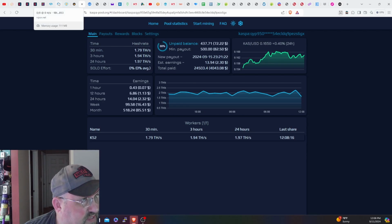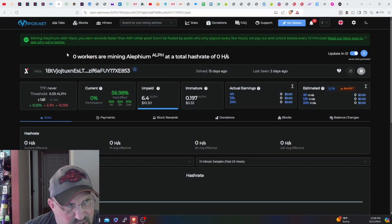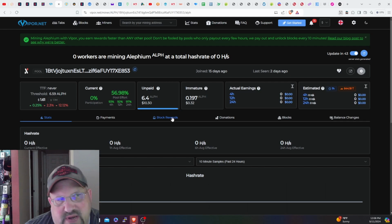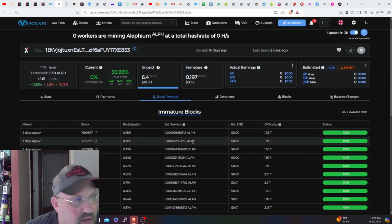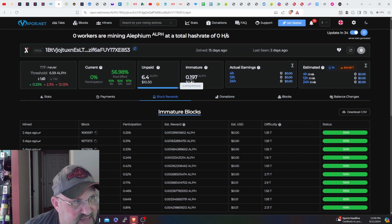But the other devices that I am soloing, this is my AL0. I did have it pool mining on ViperNet. Now I did switch. I do have a balance here. I'm just waiting. I don't know if anybody else is mining on Viper. If they have noticed, they have some immature blocks that have been hanging here for a while. They say 100%, but yet they have not been paid out.